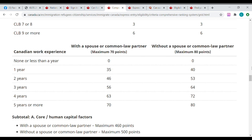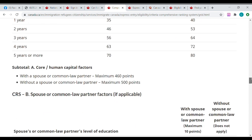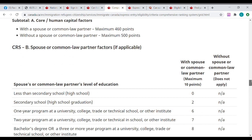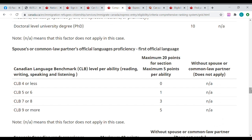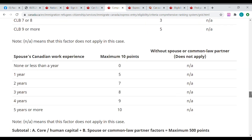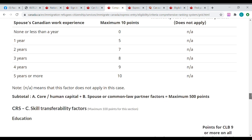Okay, so that would depend on how many years of work experience you have, or your spouse, here in Canada. Okay. And another pointing system for your spouse or common law: their level of education, language proficiency, so they can also go through the ECA and IELTS just to get more points for your application. Canadian work experience as well has a few points that can be awarded.